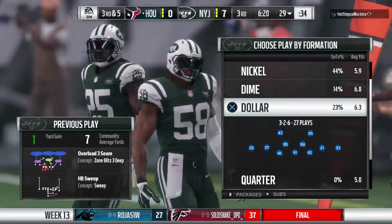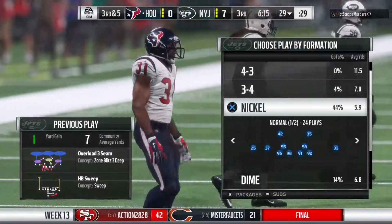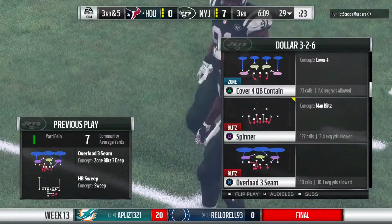Look, it's the 3rd quarter. No time to panic. But that also doesn't mean you just do it the same way you've been doing it the entire ball game. Maybe change up some blocking assignments or run a few different plays, but stay with the overall essence of the running game.